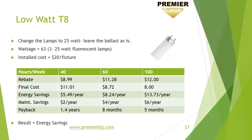And then it shows over 40 hours a week, 60 hours a week, and 100 hours a week. Now, in our area, again, Minneapolis, with Xcel Energy, the rebate does vary by hours. Some locations, it doesn't matter how many hours you have, the rebate stays the same. But for the purpose of this presentation, I did it in 3 hours so you get a feel for how the rebate changes. And you can see from the chart it ranges anywhere from $8.99 to $12. And then the final cost will range anywhere from $11 to $8. The energy savings will go up, obviously, as the hours go up, and the maintenance savings does as well. And the payback goes down because the longer you have the lights on, the more you're saving. So the result of doing this low watt T8 is energy savings.